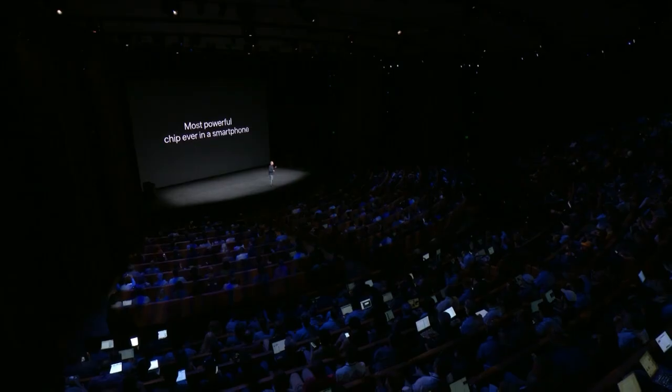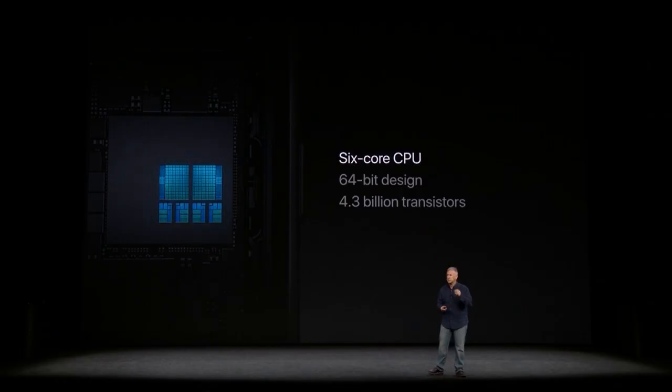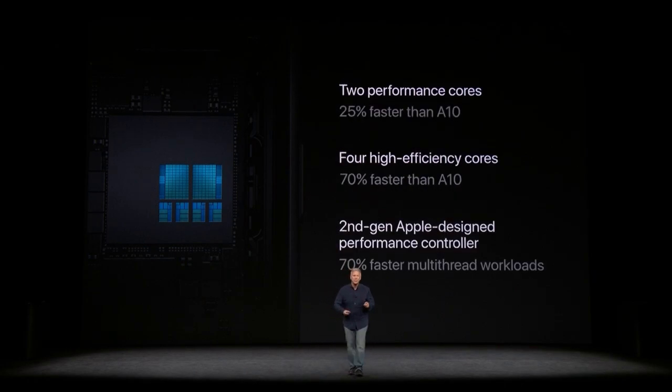This is the most powerful and smartest chip ever in a smartphone. It's a 64-bit design, 4.3 billion transistors, 6-core. We're going to geek out here for a bit because it is so awesome. It has 2 high-performance cores. They're 25% faster than the high-performance cores in the previous industry-leading A10 chip. There's 4 high-efficiency cores. They're up to 70% faster than the ones in the A10 chip. They're managed by our second-generation performance controller that now can use all 6 cores at once and can deliver up to 70% improvement in multi-threaded workloads.